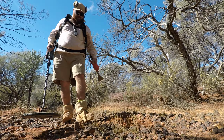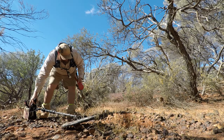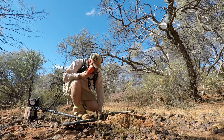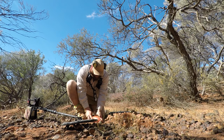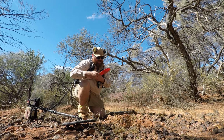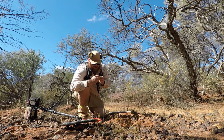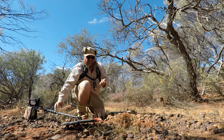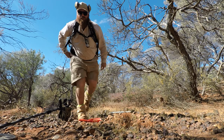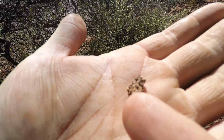I tell you, it's a hot rock. Doesn't sound like a hot rock, but, oh, it's not a hot rock. Specy. All right. We got ironstone specy.